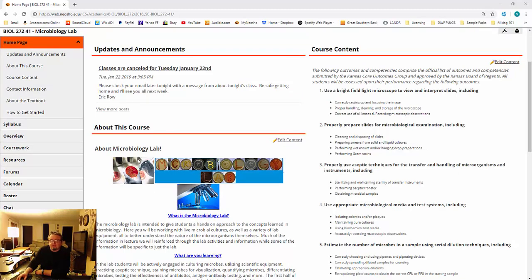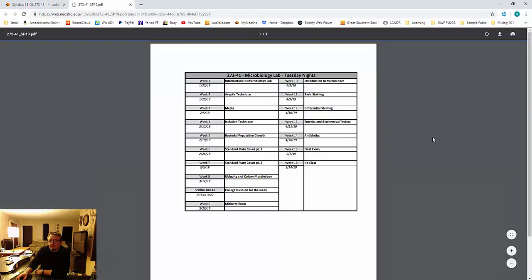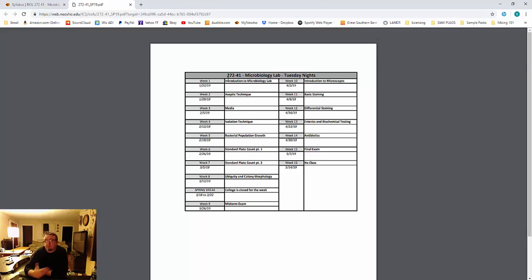On the home page, I leave announcements. In the syllabus section here, you'll find the schedule. It gives you an idea of what labs we're doing on what nights. We'll have a quiz each week on the topic from the previous week. So this week, I want you just to look over the intro lab, which I'll show you where to find in just a second. And then next week, we'll have a quiz over that intro lab.